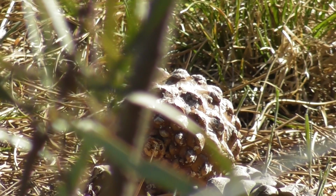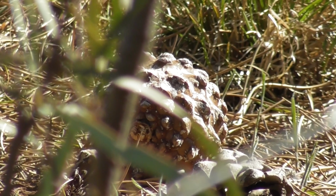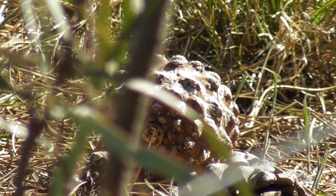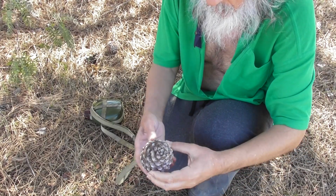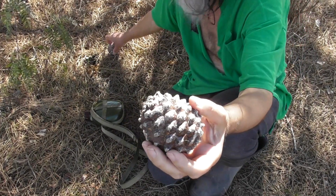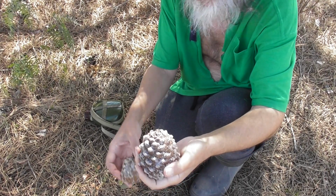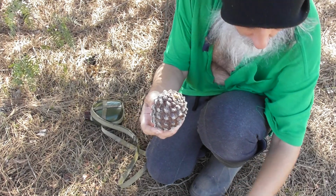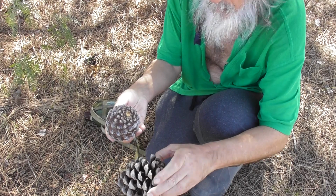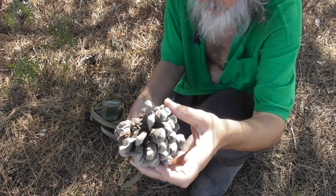That one there hasn't opened. That can be put in the oven and roasted until the blades come open. Then the nuts, the seeds, can be shaken out. Look, this one, the blades haven't opened yet. These ones can all be heat treated. It should open up and look like that once it's been put in the oven, and you can shake the seeds out. That one's lost all its seeds now.